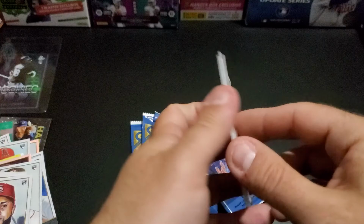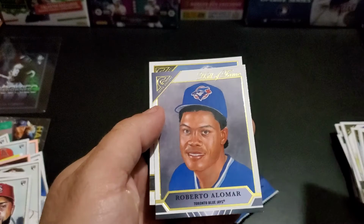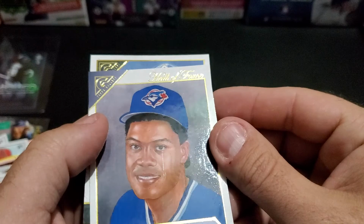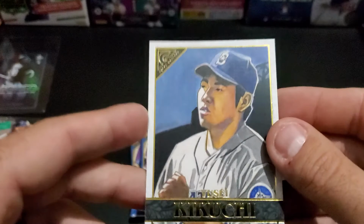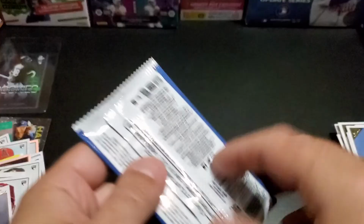Corey Kluber. Got a Hall of Fame card, it looks like, maybe. Trevor Bauer. Roberto Alomar. Wow. I don't know if you guys can see that in the light, but there is a scratch going all the way down that card. And then Yusei Kikuchi, I think. So the next.